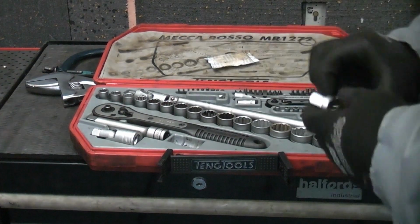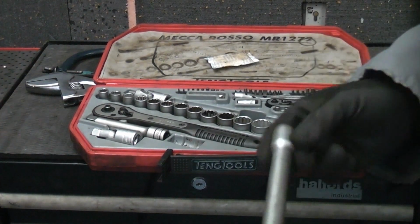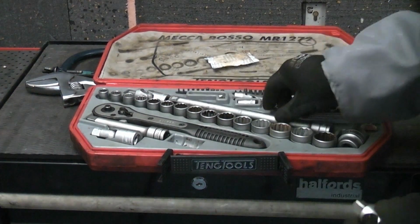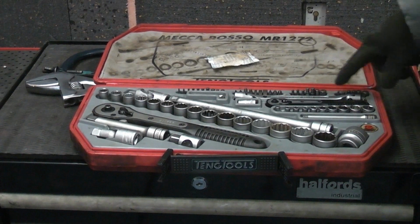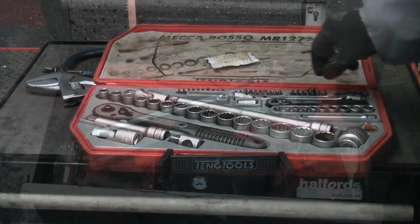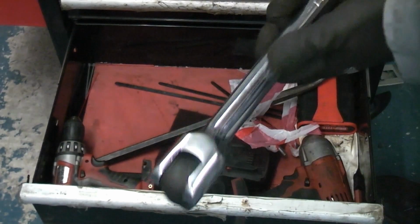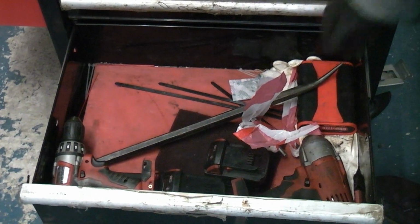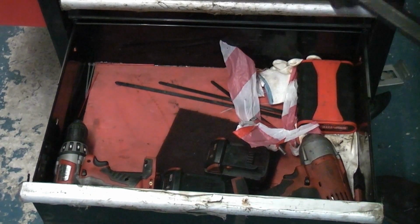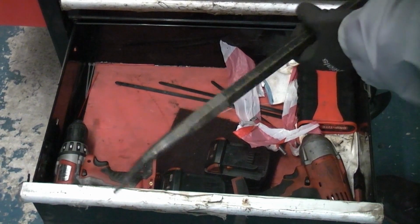It's also got that bit in there so you can use that as a breaker bar by using the socket extension. It's also got a few various X bits and screwdriver bits. Then got a 3/4 inch breaker bar that's about 2 foot long. So that does come in handy from time to time. Then got that with a podger on the end. That can be handy if you're trying to get something aligned.